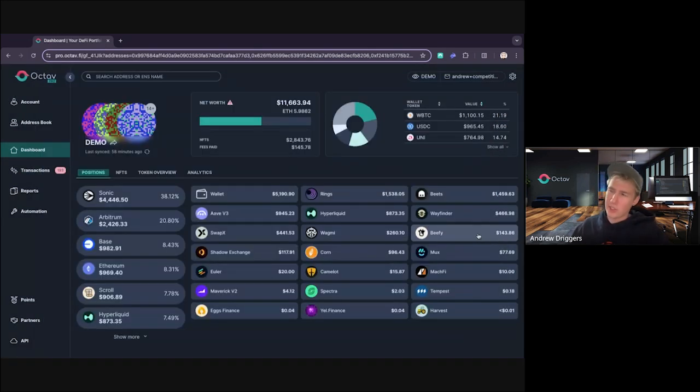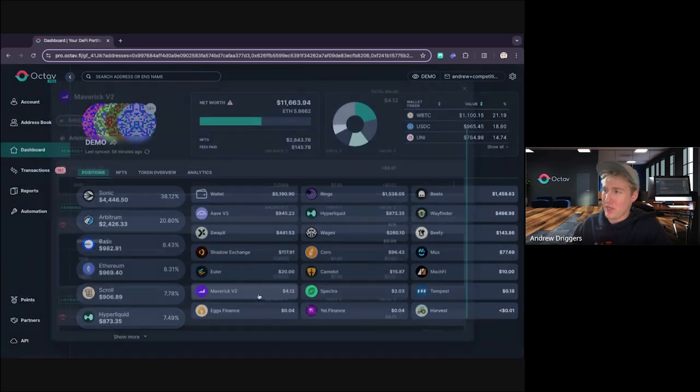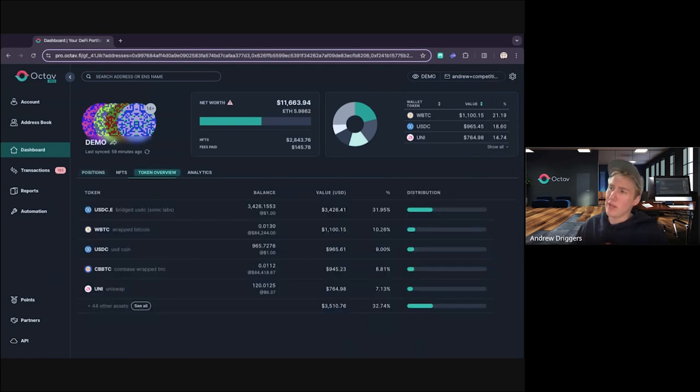But then also with your DeFi positions, you can click those and see the breakdown. So let's do Hyperliquid: you can see your raw balances, but also your live trades, the funding cost you've spent, your P&L. This person's not doing super well. As with different DeFi protocols, everything's displayed depending on what type it is, like a liquidity pool. You get to see your rewards, your position, fully well-rounded. So that's the main dashboard. We have NFT support as well if you're tracking that, but it's not our specialty. We focus very heavily on DeFi.